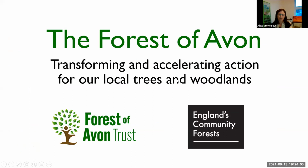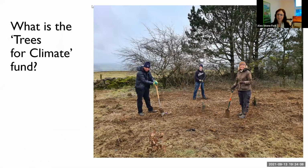So what is the Trees for Climate Fund? Well, Trees for Climate Fund is a DEFRA fund which, as I said, has come through the England's community forests. So Forest of Avon Trust independently oversees our share of that fund to plant as many hectares of trees as we can across the region.